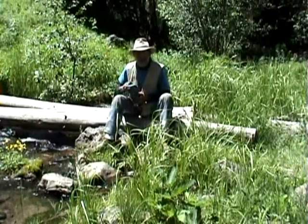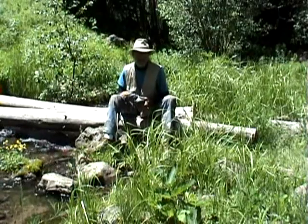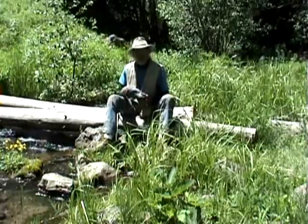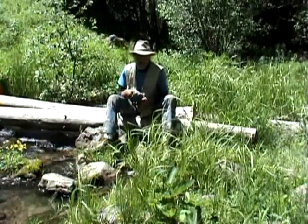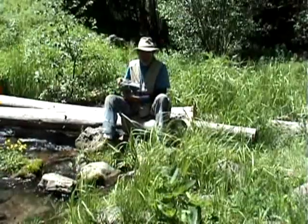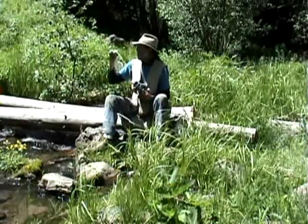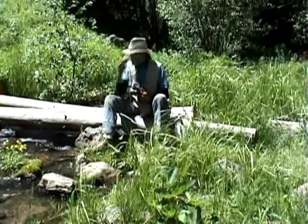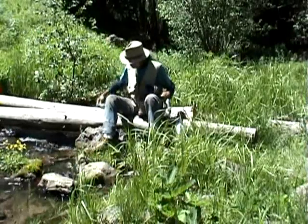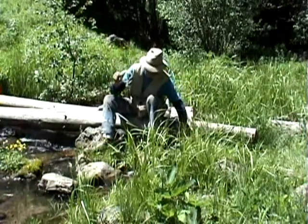One of the most important functions in the wilderness is having clean water to drink and to cook with. The most important item you can carry is a water purification filter. This one is made by Pur, and it's the one that the Trout brothers prefer. This is your inlet piece. This is your pump. This is the outlet tube.